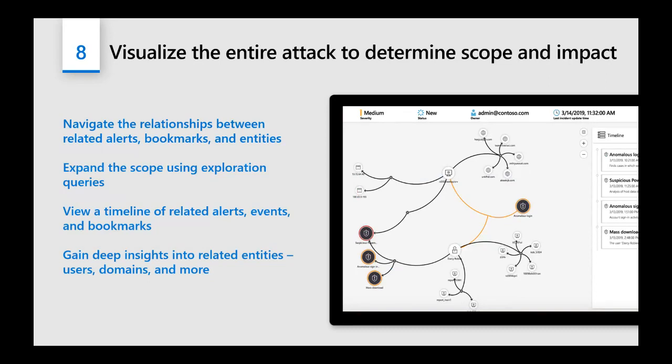Within this, you can visualize the entire attack through a graphical interface. As they say, analysts think in lists and hackers think in graphs. So Microsoft focused on the graph aspect of it, so analysts can get a leg up and truly be able to process and adapt to the information at hand. You can navigate the relationships between the various entities, and that allows them to be able to get to a root cause faster. You can expand the scope of the exploration by using exploration queries. So if you need additional information, it can be tied in and applied visually to the graphs.